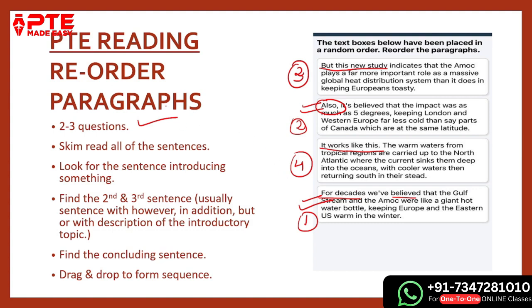So basically we are going to drag and arrange these in such a manner that the first sentence comes on the top, followed by second, third, and the concluding sentence at the end. I know it is going to take some time of yours, but you will simply get 2 to 3 questions. So I'll recommend you to practice somewhere around 5 questions a day of this particular task, and that's more than enough. Only 5 also would do.